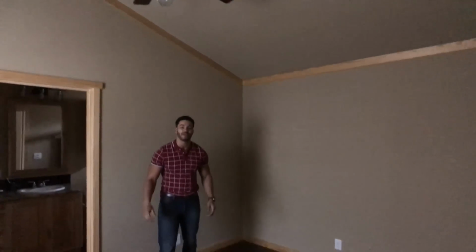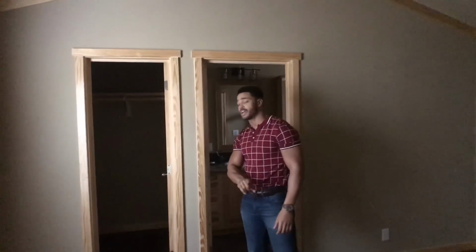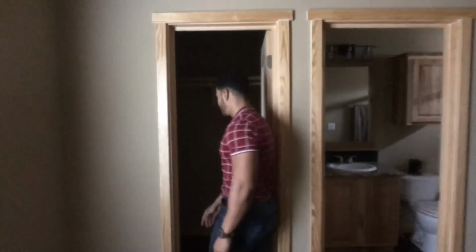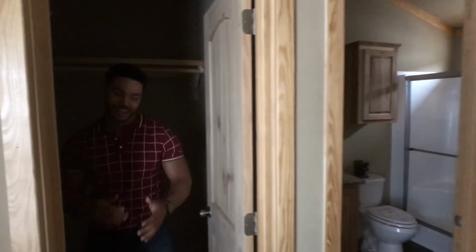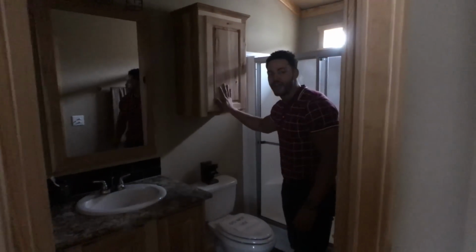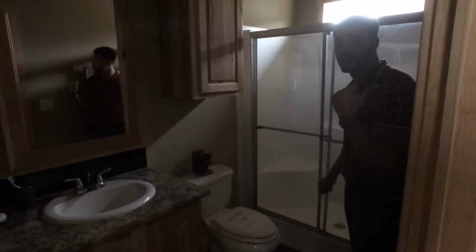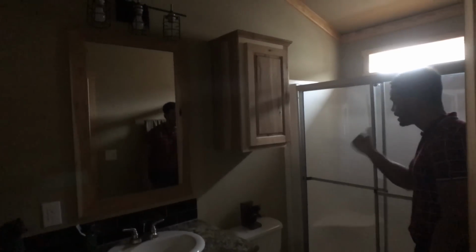Fit a good king-size bed in here, and there's more than enough room for you to do that. What's so great is you also got the walk-in closet. Come right in here, got enough space to walk around. You're good to go in here, and right here is an ensuite master bath. You got the built-in sink with the hickory cabinet right above. And you got the stand-up shower. Remember we had the bathtub shower in the guest bathroom. Got the stand-up shower over here, so your options are endless.